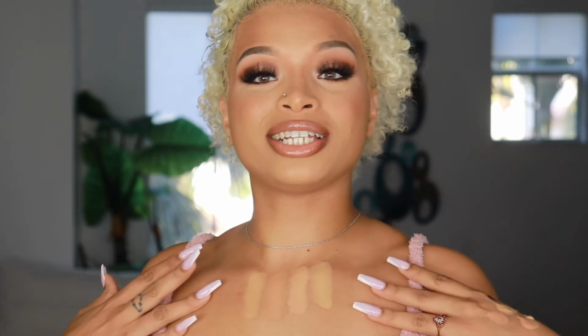These are the shades. Comment down below what you think. I think this looks very good. Now that we got all that information out of the way, I'm gonna go ahead and skip over to the demo portion, and you guys can see the application of this beautiful product.